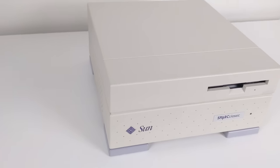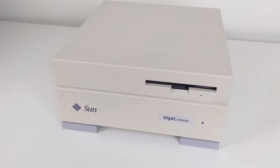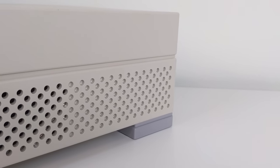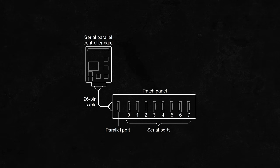The big question remains though, can we use the SPARCclassic as an internet host and dial in with a modem, like the early XMission days? But first things first, we'll need to get a modem connected. Pete Ashdown used a serial expander card on the original SPARCclassic to connect modems. We found two of these options.